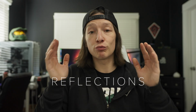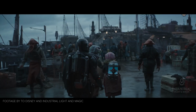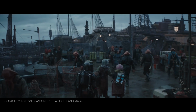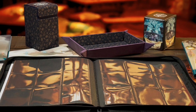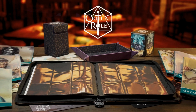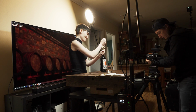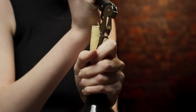The second advantage to shooting in a virtual production environment is reflections. I would put a lot of money on the reason why Disney and Lucasfilm put so much emphasis on virtual production for The Mandalorian is because his armor is highly reflective. And the same principle applies to highly reflective products. So for UltraPro's Critical Role accessories, you'll see that there are parts of the accessories that are highly reflective, such as the pages or the covers. And because we're using a backdrop that reinforces this lighting, it makes it a little bit more believable.